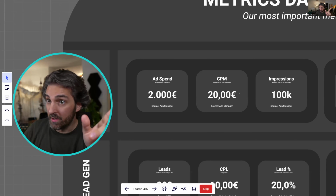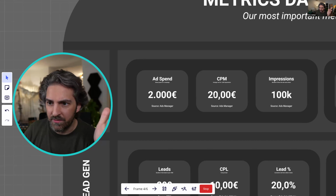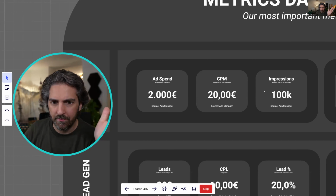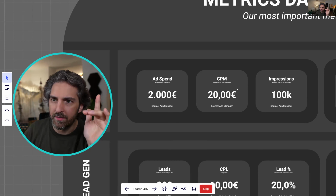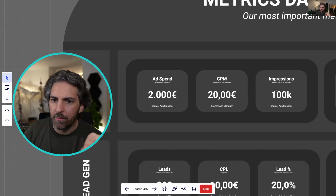And that is very different on each platform. On LinkedIn, you easily pay 35 to 50 euro. On Meta Ads, usually 10 to 15 euro. And on other platforms, more or less. So this is one KPI that I keep in mind. How much did I spend for this campaign, and how many impressions did I have? And that results in a CPM.